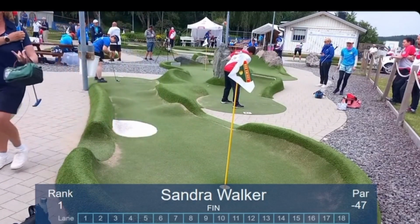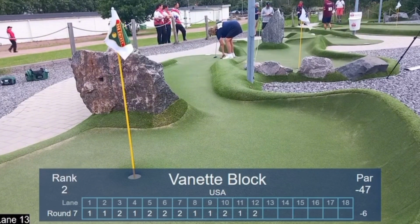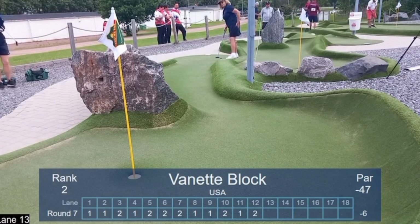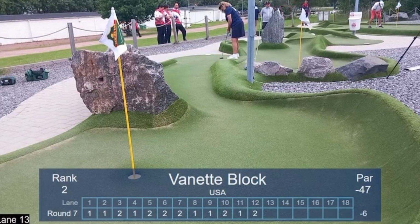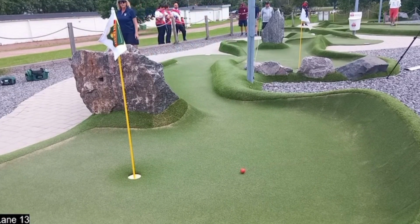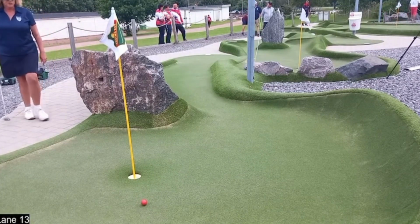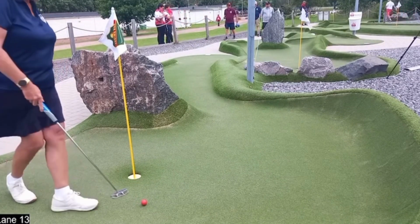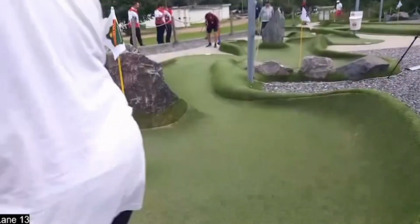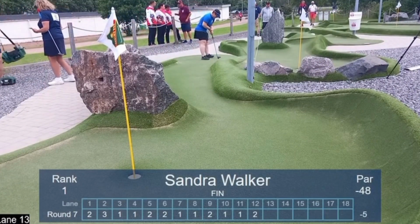Now Sandra also needs to... Vanette Block from US. Here it comes. She's fast. She did not come to the drop box. But this putt should be no problem for Vanette. Yeah, it's 2 for Vanette. So yes, I guess one stroke closer now. We will see what Sandra Walker will do.